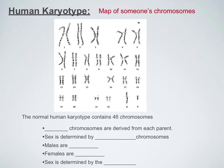And what you'll see is they have partners. This chromosome matches up with this one. They're the same size, the same pattern. Now sometimes they're bent because they just weren't straight when they took the picture, but that's not important. What's important is the size and the pattern of those bands. And so they all have a partner, they all match up here. 23 pairs. Okay? And so, for this first set of chromosomes, one of these came from this person's mother, and one came from their father.